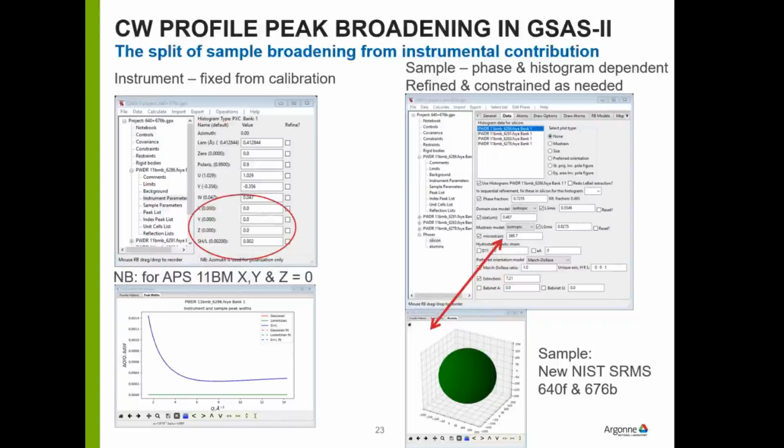Over here, under phases, which is this little piece here, and by the way, my next talk, which is going to follow this one immediately, I'll talk about this stuff in detail. But the sample broadening terms are defined here as size in microns or microstrain in 10 to the minus 6 strain units. And there's a number of different models for each one of those, and you can then display what the shape of that microstrain surface is or the particle shape surface is.